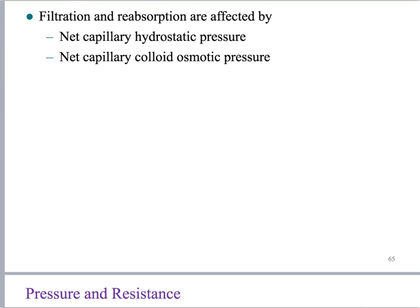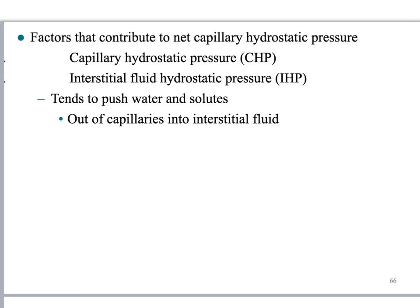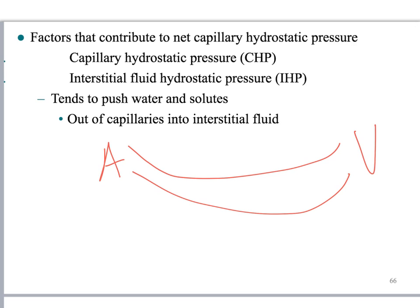So we have the net capillary hydrostatic pressure and the net capillary osmotic pressure of importance here. Factors that contribute to the net capillary hydrostatic pressure and the interstitial fluid hydrostatic pressure are very important, but this tends to push water and solutes out of the capillaries and into the interstitial fluid. Now let's think of a blood vessel here, and so this is the artery end, and this is the venous, and this is a capillary. So we tend to force materials out here at the artery end of the capillary bed, and then at the venous end we tend to reabsorb some materials.